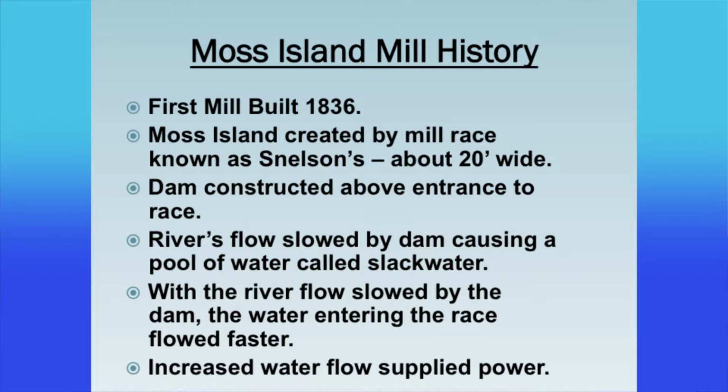The mill history. The first mill was built in 1836. Moss Island was created by the mill race known as Snelson's. That was the name of the race. And it was about 20 feet wide.